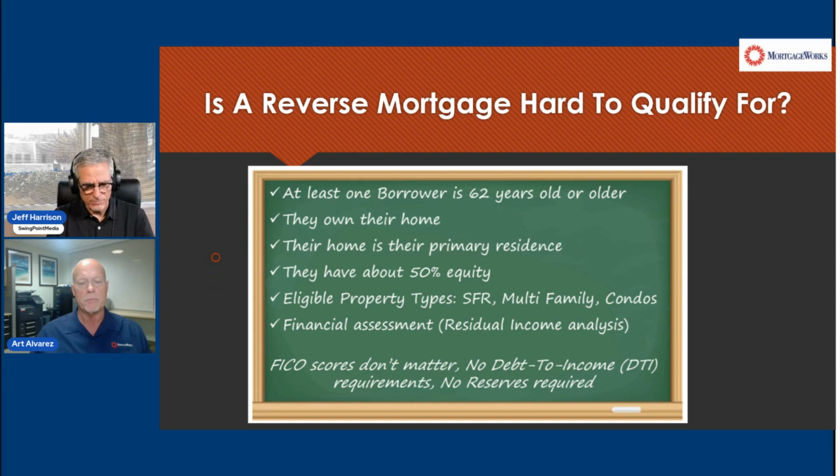And then again, in terms of qualifying on income, we don't calculate debt ratios. It's a financial assessment to determine you're going to have the ability, based on the income that you do have and liquid assets that you have, to be able to maintain the property and the expenses to the property. And if it's determined you don't, that doesn't mean you're not going to get the loan, but some of the proceeds will be set aside, that life expectancy set aside, so that those expenses are covered.